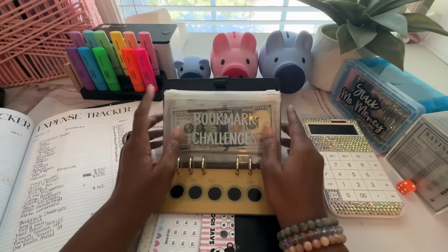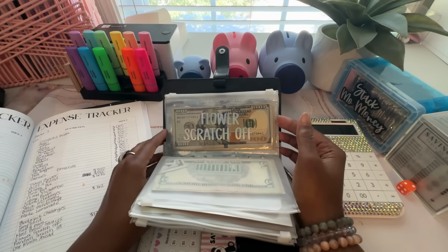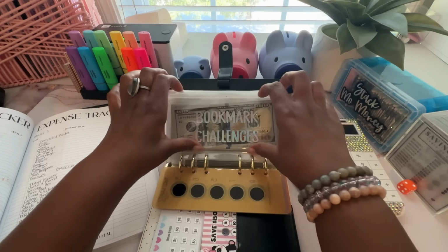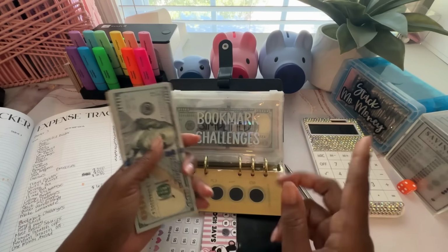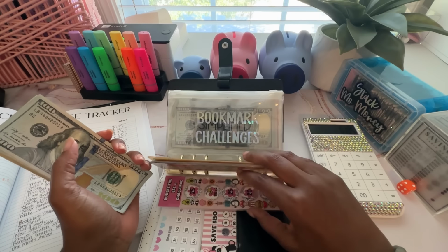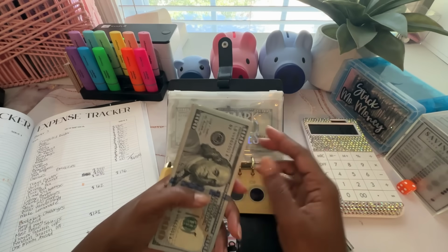Okay, everything in here is from this quarter, except a little bit of the scratch off flower money. That's the only one that has a little bit. Everything else I saved in this quarter. So let's go ahead and count this up. This should get interesting. Bookmark challenges. I'm not taking anything out of any of these because I'll explain as we go. I still have the back side of the Fridays challenge to complete. It's halfway done and it still needs the last quarter. So we'll be counting this up and taking it out in quarter 4. But for quarter 3, we're just going to do a count up.